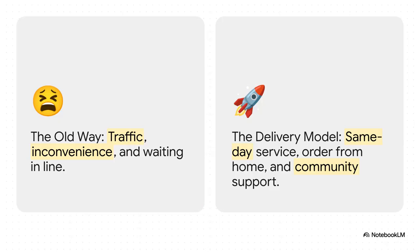So when you put it all side by side, the contrast is just crystal clear. On one side, you have the old way, defined by traffic, hassle, and inconvenience. On the other, you've got the delivery model, offering same-day service, the ease of ordering from home, and the awesome benefit of supporting your local community.